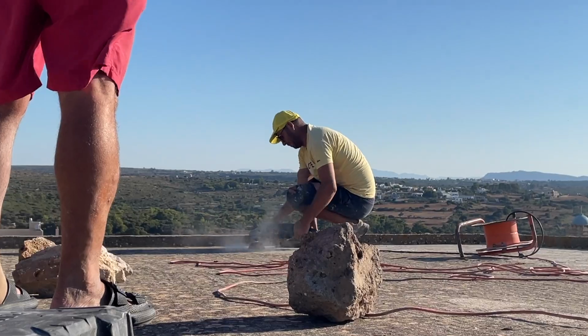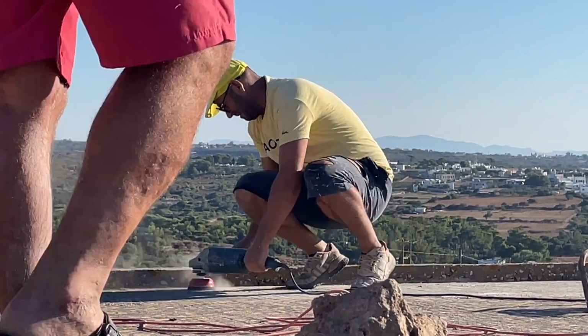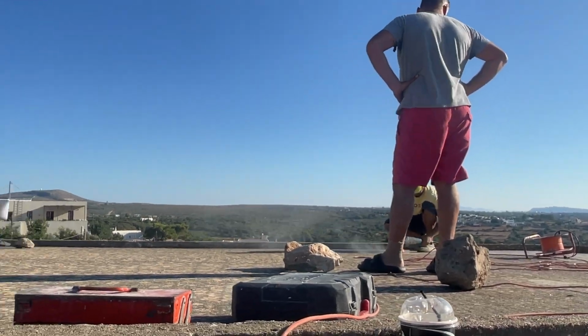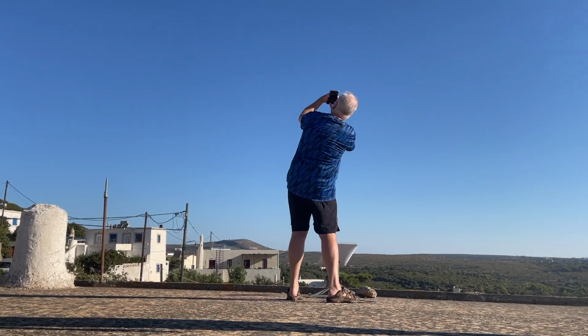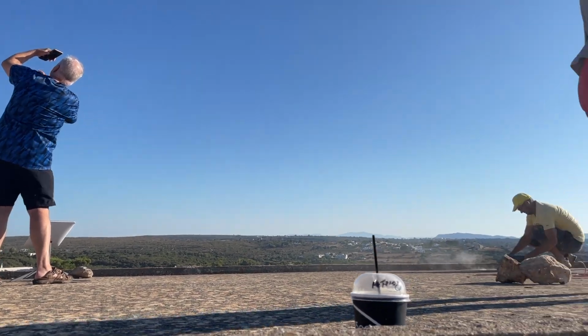Can you believe it? And we start off this week with a bit of maintenance at the house. The roof needed waterproofing so it stays nice and dry while we're away. So that's what we're doing here. And attaching our Starlink to the roof finally so it doesn't blow away in this crazy Kytherian wind.